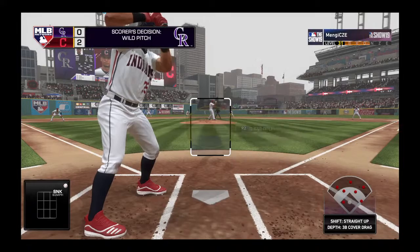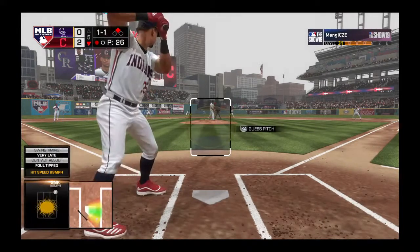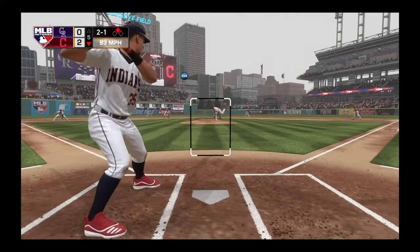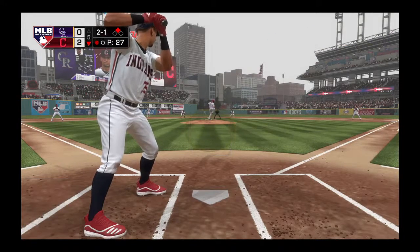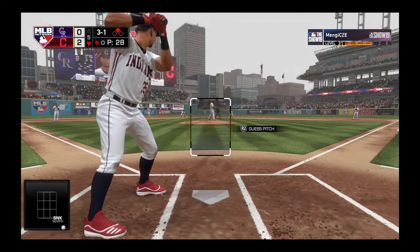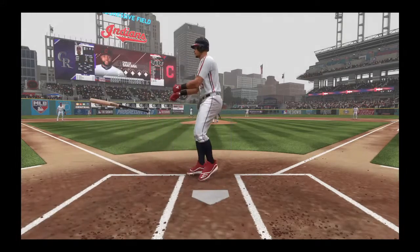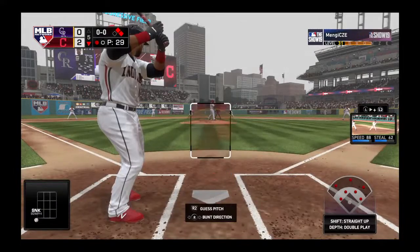Lindor leads off second with one gone in the inning. Fouled off. And that sinking fastball didn't sink. It stayed high. Too much dip on the sinker. Laid off for a ball. On deck, Carlos Santana. And this pitch misses here as well. Back-to-back walks now, but at least that'll put the force back in order here.